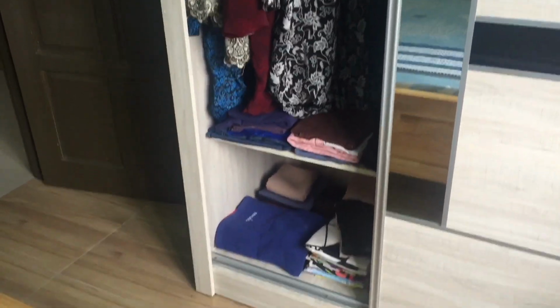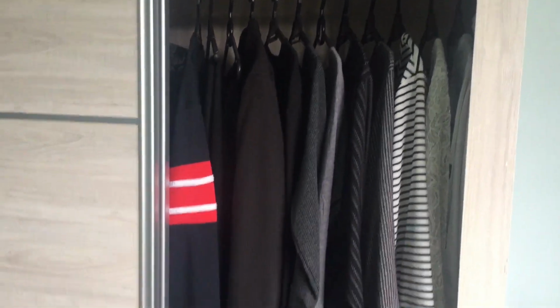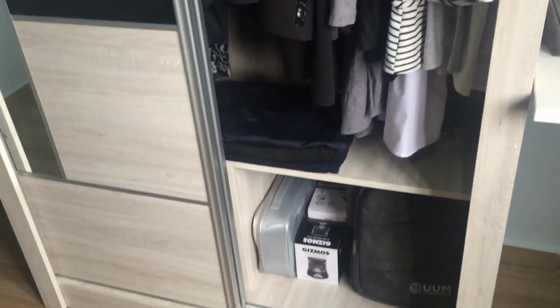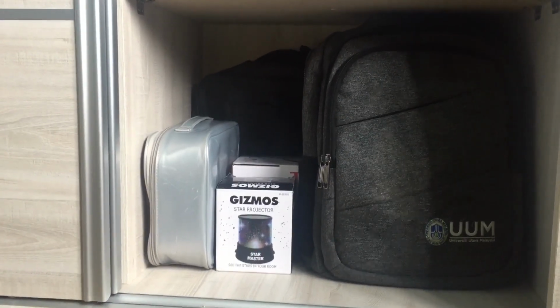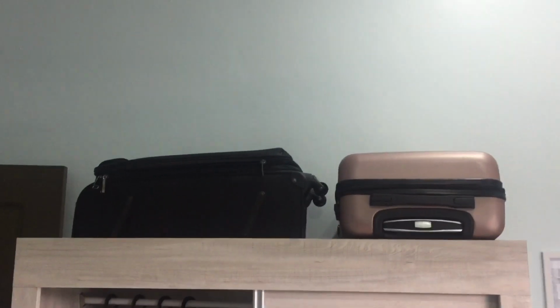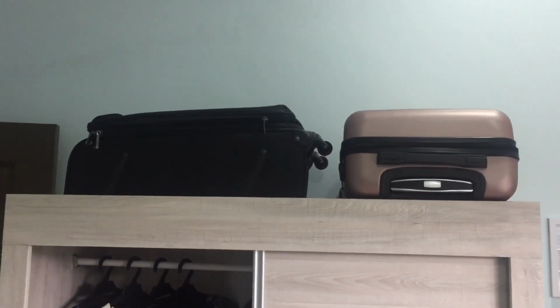My side, which is my wardrobe. As you can see, it's filled with a lot of random clothes. On the other side, well, blame the law school. I never thought I would be having a lot of black and white outfits until I entered law school. At the bottom here, I usually put my bags and other stuff. Meanwhile, up here, I put my luggage that I used when I traveled back to my university in Kedah.